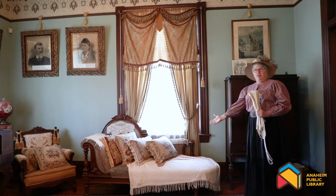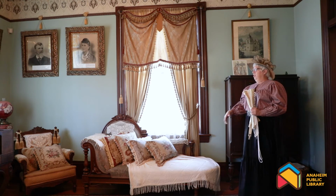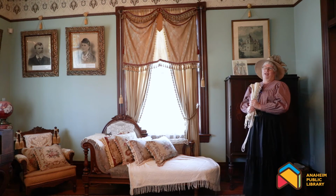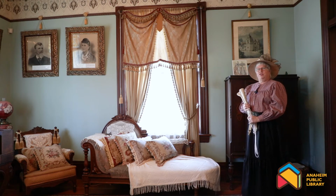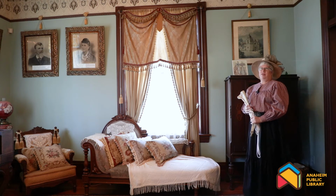So then you'd lay down on the fainting couch and you'd be able to catch your breath and lay back for a while. And so that's why they built these fainting couches, was for ladies. So if you ever see these kind of couches in a home, you could say, I know that that's a fainting couch.